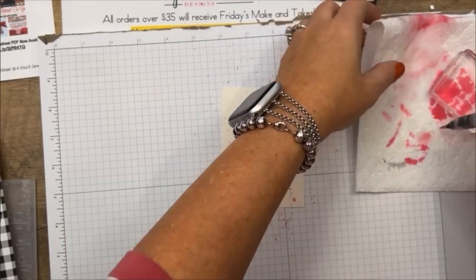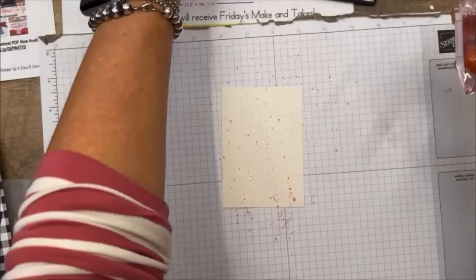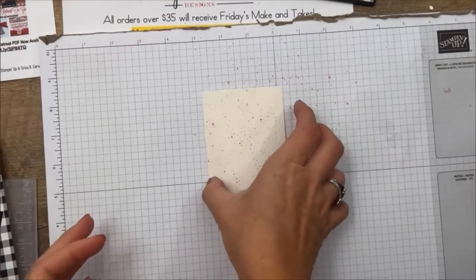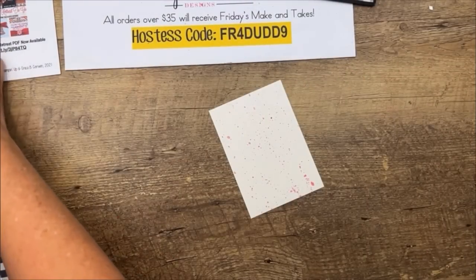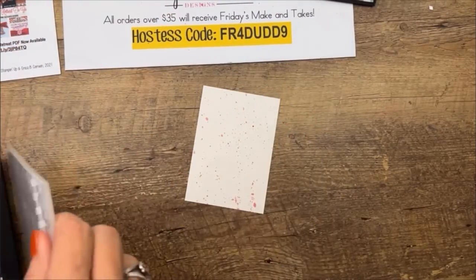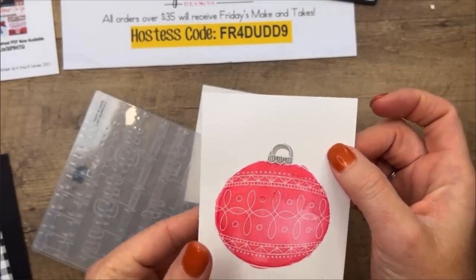Okay. So we've done that. And now we're going to emboss with this adorable embossing folder called, I don't know, what's it called? Let me look at my list. Merry Melody. Merry Melody. All right. Is this going to be dry enough?